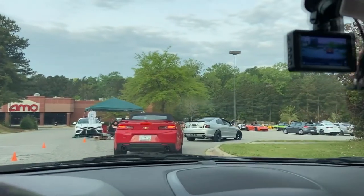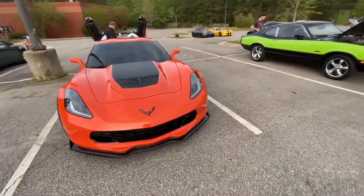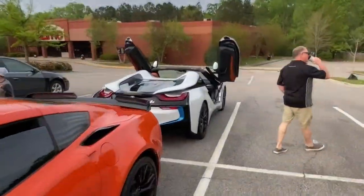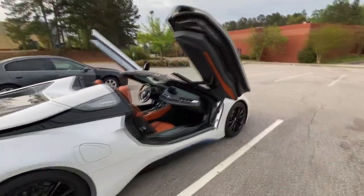And we have arrived. Let's go. This Vet, man, oh my god, so sexy, dude. So sexy. And then you have this i8 right here. i8 doors or Lambo doors, people? Let me know in the comments.